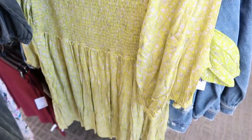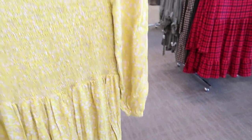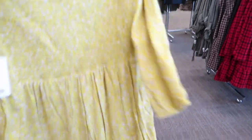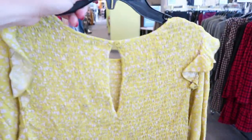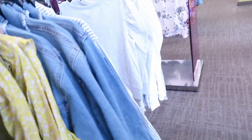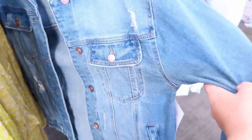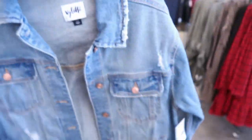This is $31.99. So it's just a smock top with three-quarter sleeves, some ruffles, a little keyhole back. This would be really cute with little booties. And then they also have the matching denim jacket. These look really oversized. This is the extra small.